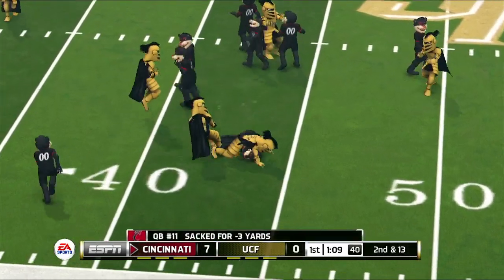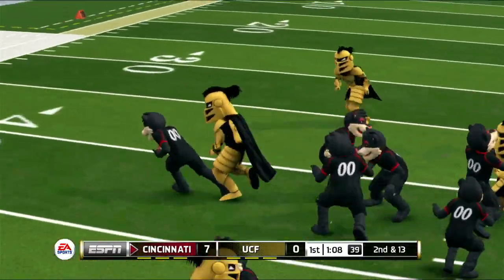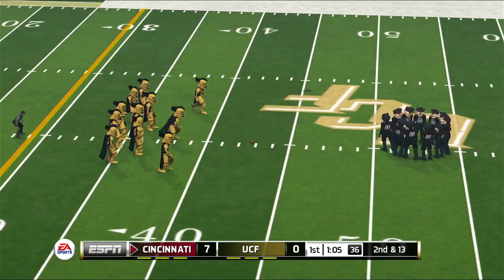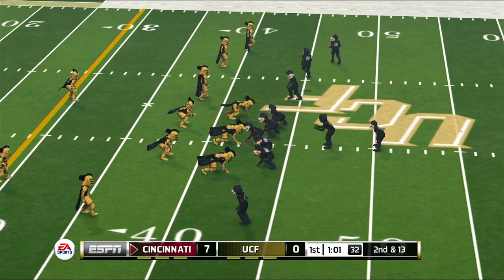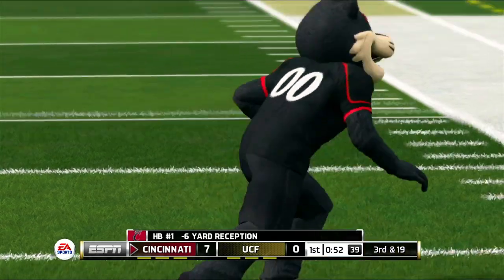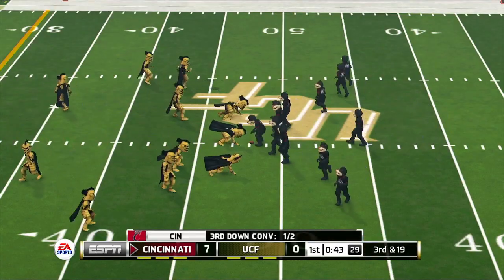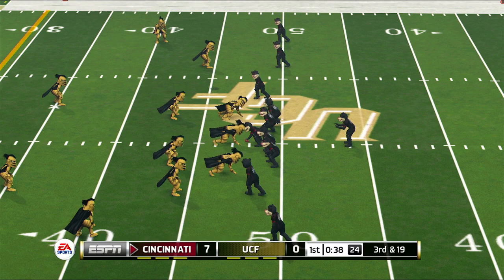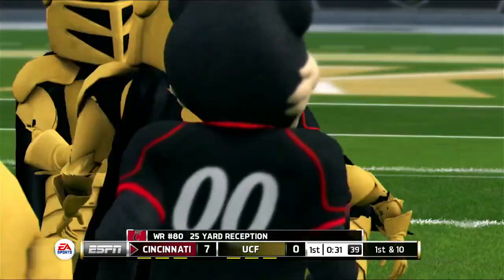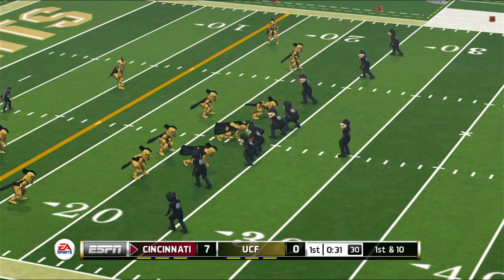He scrambled, and he can't get away from the pressure. They need to get it down to the 30. Empty backfield, quarterback in the gun, 5 wide receivers. 23-yard line. What a huge letdown by the defense on a big third down play, and that is just inexcusable. They come out on an empty backfield.